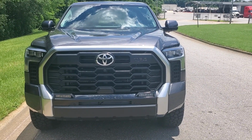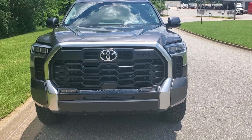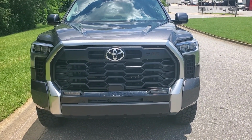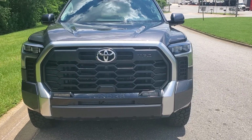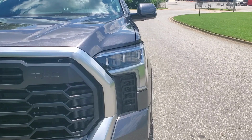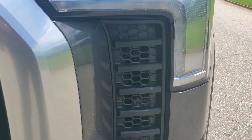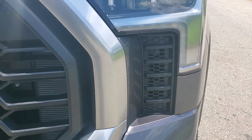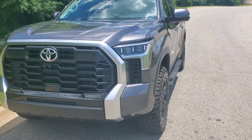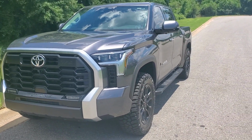Here's my 2022 Toyota Tundra Limited with the TRD off-road package. As you can see, it does have the TRD grille with the integrated fog lights, skid plates, all LED lights. You see, I do have a vent right here, and I was told that that vent helps cool the brakes. All right, the color is like a gray.